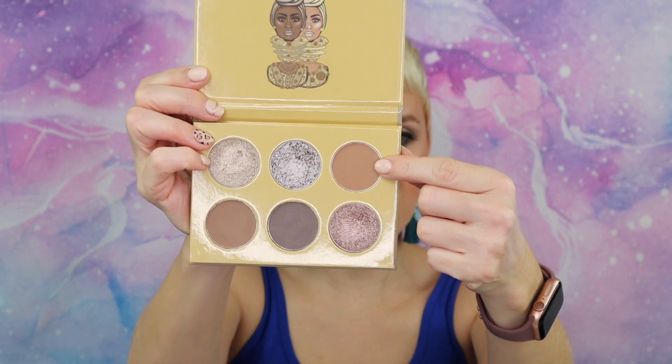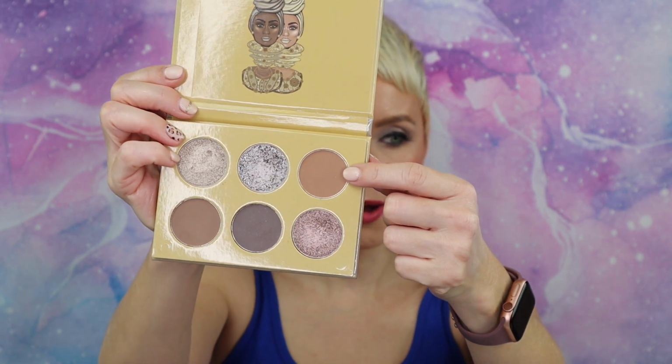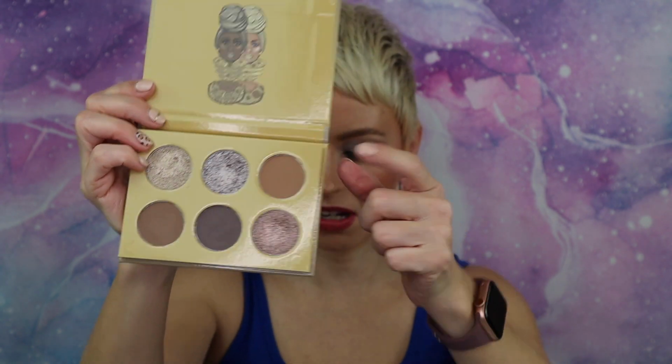And you know what I'm thinking? I don't think I used this shade right here. I think this is the only shade out of all 3 palettes that I didn't use. I could be wrong, but I don't really remember using this one.